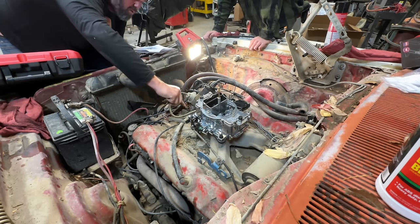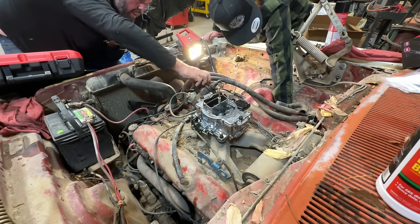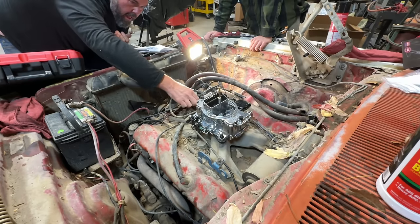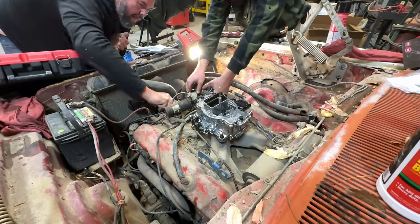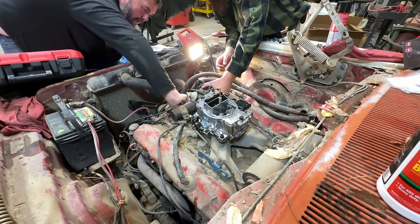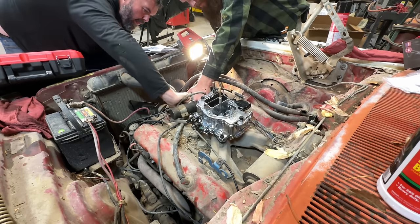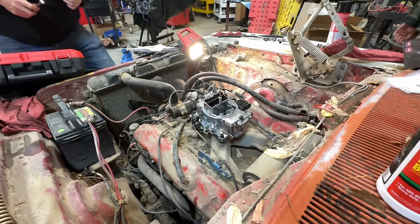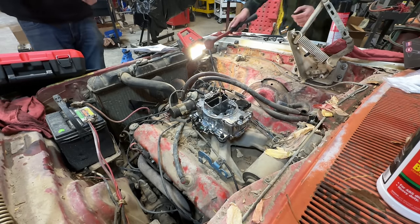See if that back spark plug wire is tight. It was off. Yeah, it's on there. Holy cow. There is one right. You got it? Don't break it.